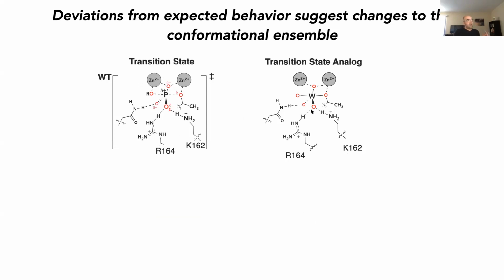And let's imagine our transition state analogs, we know, are not perfect recapitulations of the transition state. For example, the bond here between the oxygen and the tungsten atom is probably a little bit shorter than the bond forming in the transition state, and the axial equatorial bond angles and the bond lengths are probably a little bit different. So things are not going to be perfectly optimized. So let's imagine that our K162 residue can still donate a strong hydrogen bond to this oxygen, but R164 is a little bit mispositioned to be forming a really good interaction.